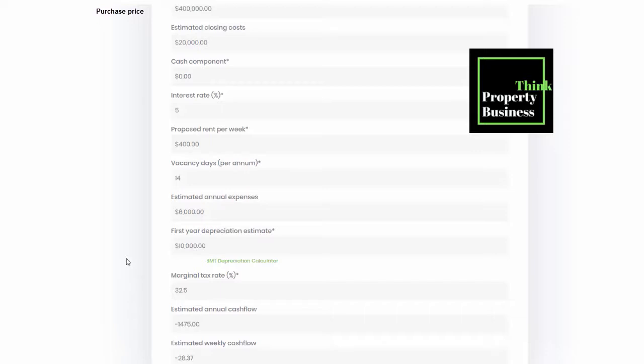So if that happened, and say it happened over a couple of years, and over that time our rent went from $400 a week to even $450 a week, then we can see that that's brought that up close to being neutral at least. So over time, if we purchase a property with low interest rates and we purchase quality property, then over time that rent will also increase. Obviously the purchase price or the loan doesn't go up, but the rent will.